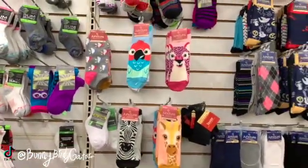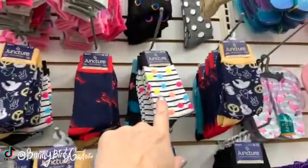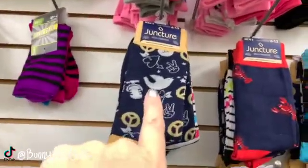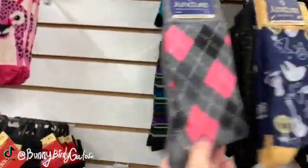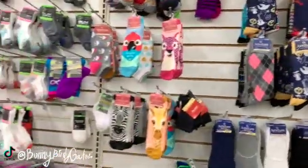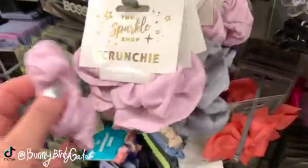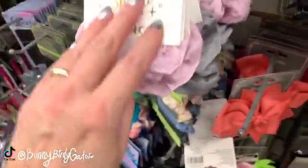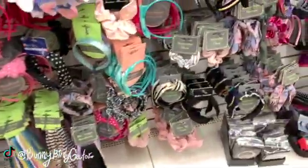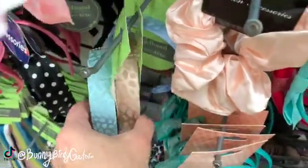Dollar Tree just keeps coming out with so many cute socks. I think these polka dot ones are new as well, and those and these. We have Argyle. So many cute socks. I think these are new for the week as well. The Sparkle Shop scrunchies. They're really silky and nice. Let's see what else. These might be new. I'm not sure. I think they are.